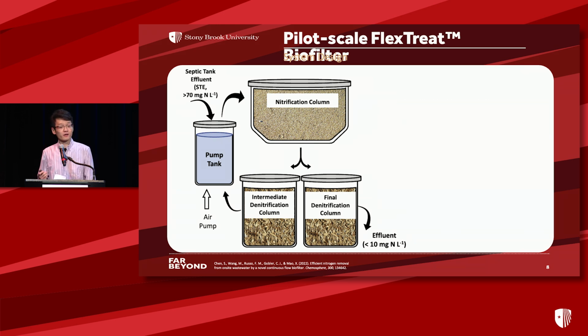Our FlexTreat biofilter has 3 unique features. Firstly, it has the continuous flow pattern, so that can keep a constant water content at the surface of the filtration media, which can promote the growth of the microorganisms. And secondly, it has the internal recirculation pattern, which can recycle the effluent from the intermediate denitrification column back to the pump tank to increase the detention time of the nitrogen and increase the treatment performance.